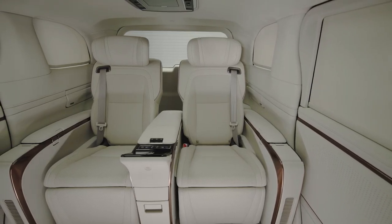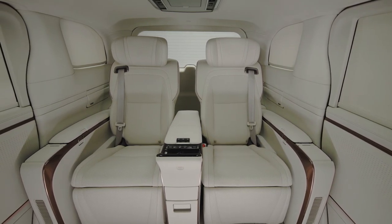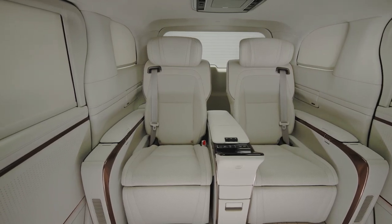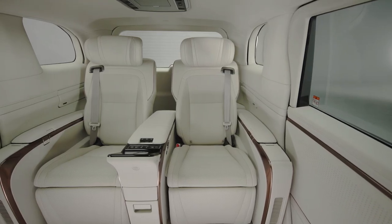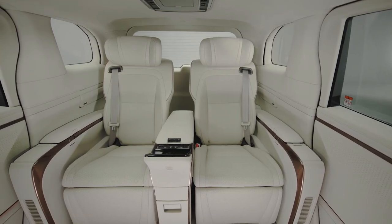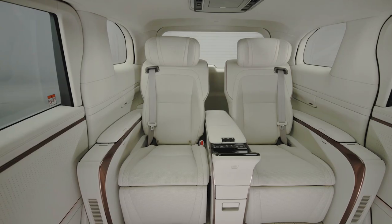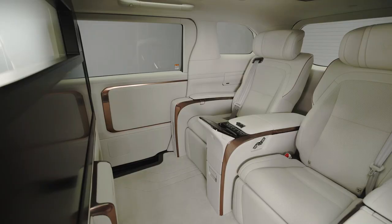The Lexus LM also comes with an e-latch system with an easy closer on the front doors. Both the front and sliding doors are equipped with Safe Exit Assist, which detects vehicles and bicycles approaching from behind, providing a warning notification and preventing the doors from opening.